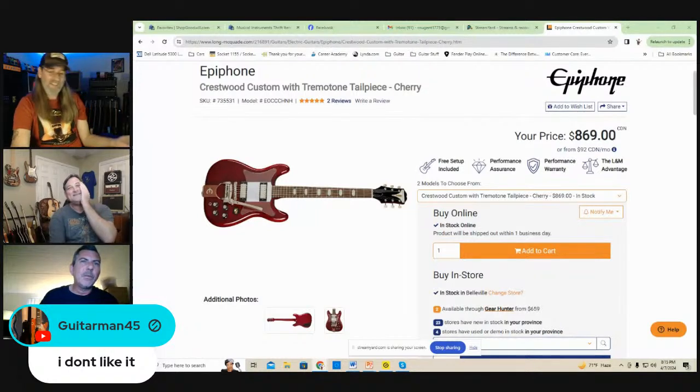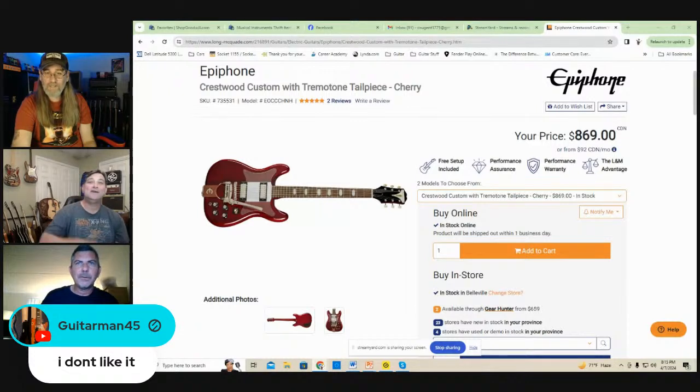It's like that nut would have to be cut perfectly for that to stay anywhere in tune. There's just no way. Oh, I know. There's so many places where it can go wrong. That's the beauty of it. What I love is here's the double-sided clear pickguard.